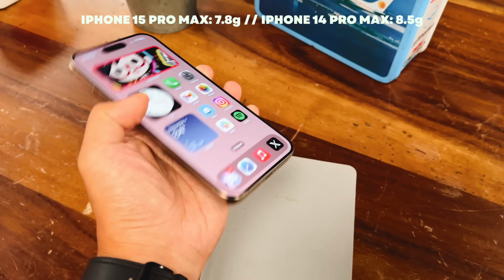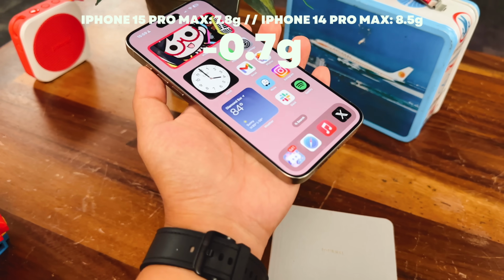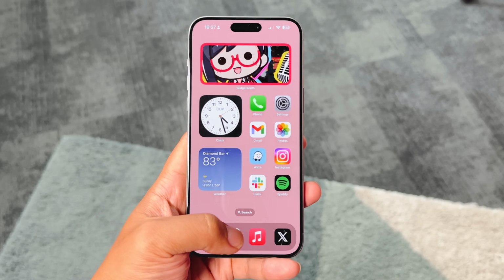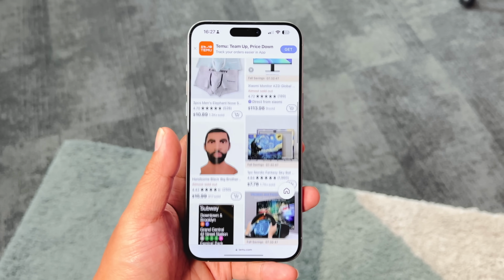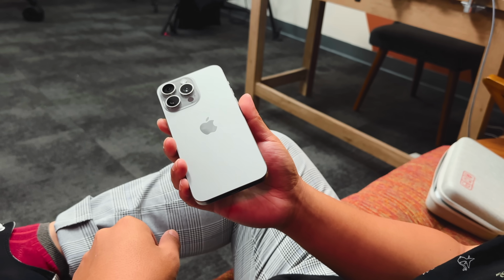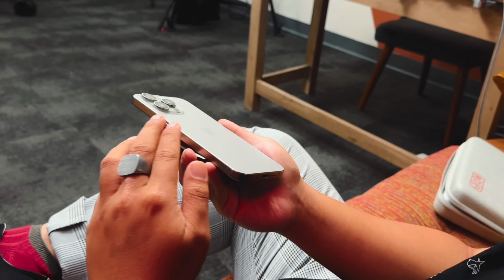On paper, the delta is said to be around 0.7 grams, which honestly doesn't seem like a whole lot when you're just looking at the numbers, but trust me, in the hands, you definitely feel it. The lighter center of gravity makes the phone easier to hold, which is also helped by the fact that this year, the frame is a little more rounded. But I also like that it manages to keep a fairly square profile, which is a great balance between aesthetic but also comfort. But of course, at the end of the day, it looks like any other iPhone, which is to say pretty safe, but also tried and true, and I still like this design a lot.